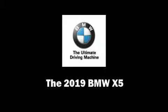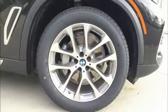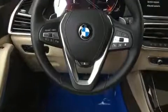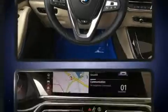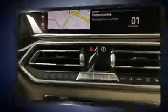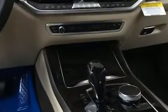Introducing the 2019 BMW X5. Under the hood, you'll find a six-cylinder engine with more than 300 horsepower, providing a spirited yet composed ride and drive. The engine breathes better thanks to a turbocharger, improving both performance and economy.